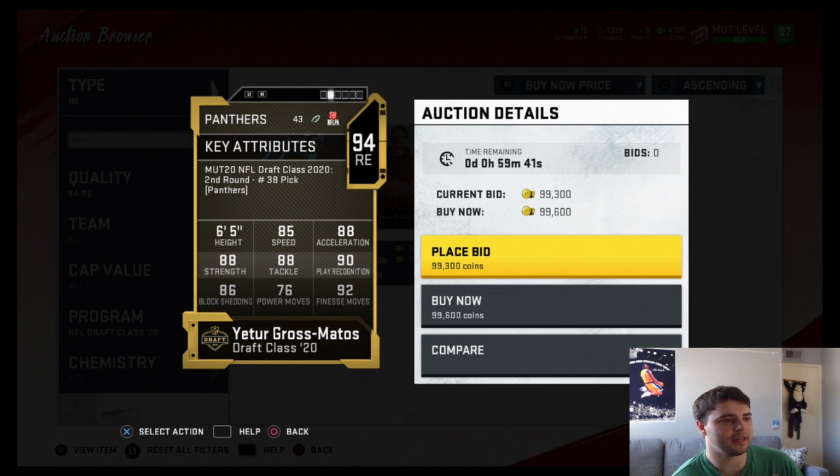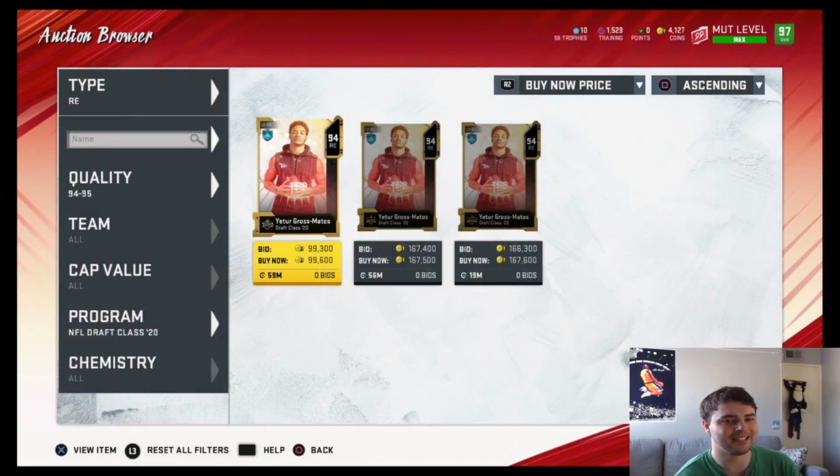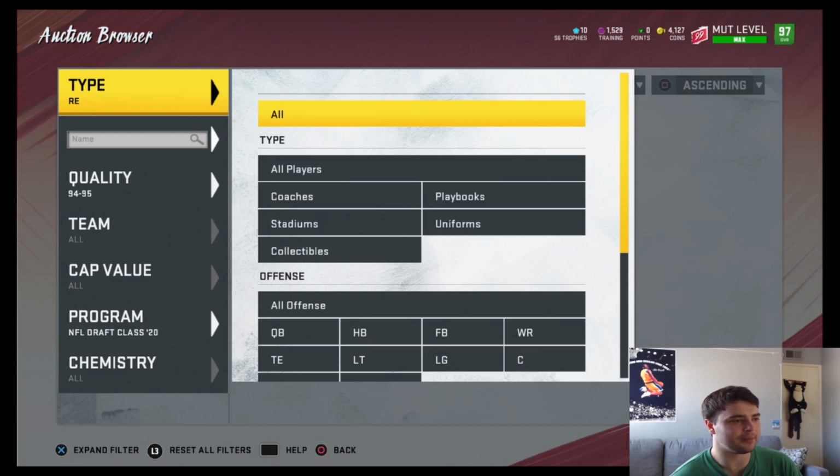But we got Gross right here, right end with 85 speed, 92 finesse, 88 tackle, 86 block shed, 90 play rec. I mean, decent. Once again, these cards are all for theme teams and just playing with new cards, but they're not really going to be the best because these are second round picks, so they're not going to get the best statistics. So they're decent, but they're not going to be the best.